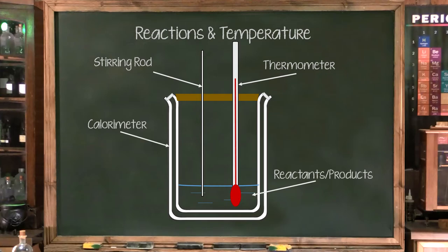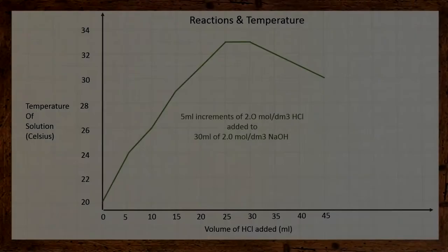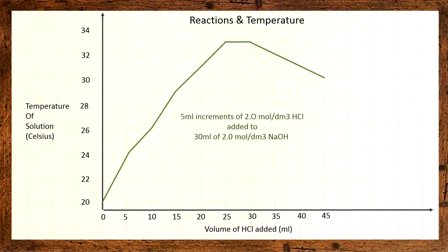A continual temperature rise is recorded as more acid is added. When the amount of acid is equal to the amount of alkali, the point of neutralisation, the reaction stops and the temperature remains constant. As more acid is added, the temperature begins to fall as the excess acid is cooling down the reaction products in the calorimeter.